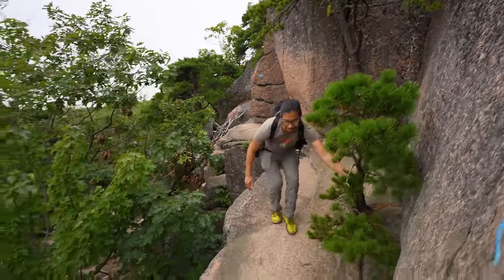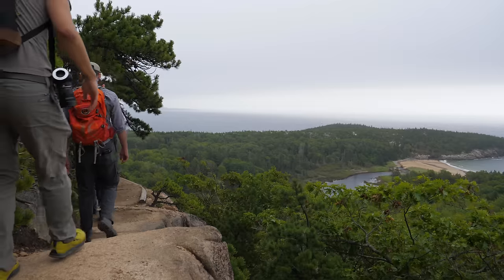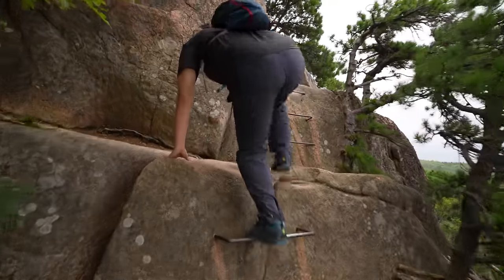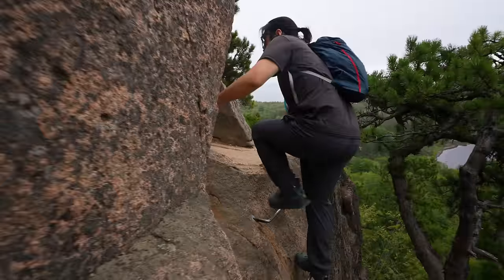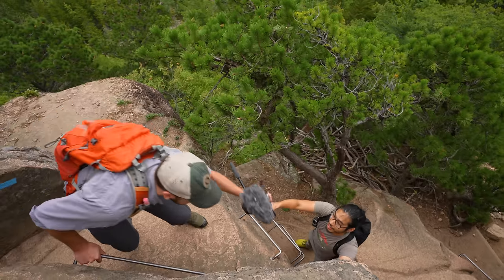Just gonna get low. Well, this is a scary trail, man. We continued sliding along narrow ledges and climbing up metal rungs that had been rammed into the granite rock. Scrambling up a mountain like this, especially while you're holding extra equipment, is an exercise that requires patience and sometimes a bit of teamwork.